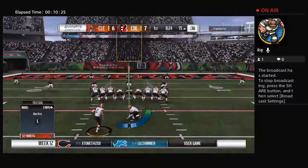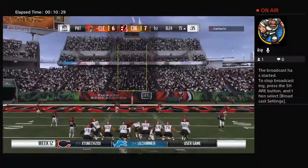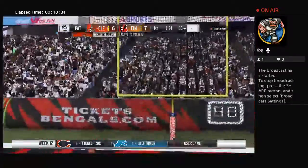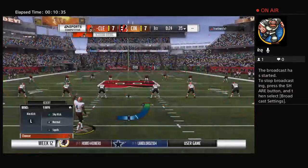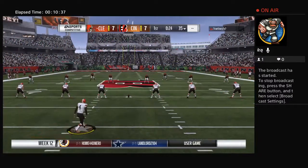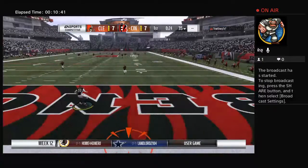And the Browns are within an extra point of tying this thing up. Extra point was hooking, but he does make it through. And we are tied at 7. So we're right back where we started, all even as the kick's away.